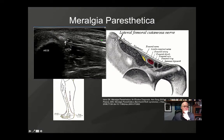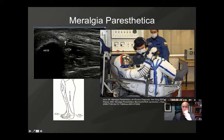This ultrasound image of the LFCN just off the medial aspect of the ASIS shows the nice honeycomb structure of this very small nerve under the inguinal ligament. What's the mechanism of injury? Well, the crew members, when they strap in for launch or landing in the Soyuz, they're seated with their knees towards their chest, and they have this very thick gray strap across their hips, compressing the pelvis into the seat. But underneath that is the lateral femorocutaneous nerve, and if it abuts that ASIS on the inguinal ligament, that could be a source of irritation. And they're in this position for up to 3 hours.